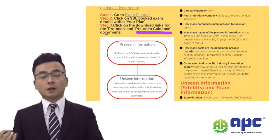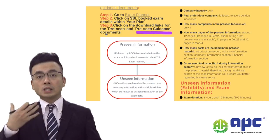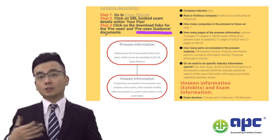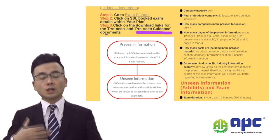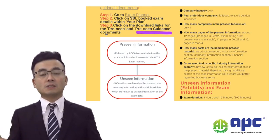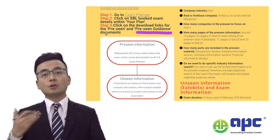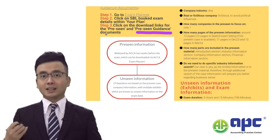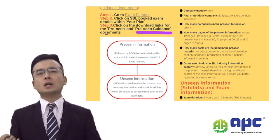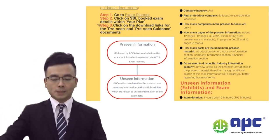But from my perspective, in order to differentiate yourself from others, yes, we can help you to do additional background research. So usually we release our preseen package. Once the preseen material is released by the ACCA, we tell you exactly what you need to know, including our tipped questions for the SBL, so you can fully prepare for your exam in the upcoming sitting.